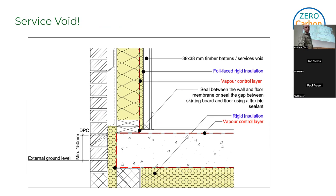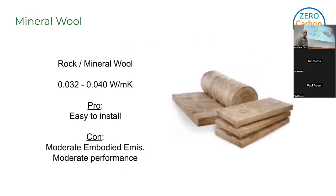So the modern detail here is to have a service void. Hopefully it's clear there that you've got your oversheeting insulation on the wall here, and then another set of battens to create a service void that all your wiring and your pipes and everything can go in. So this is how new builds are built every day now. You can do it in an existing home as well. I obviously accept you're going to lose a bit more floor space for this, but the benefit you're going to get in terms of a consistent internal envelope is massive.